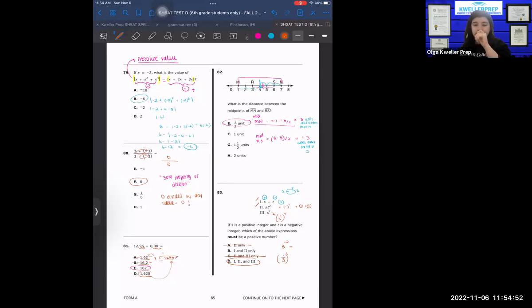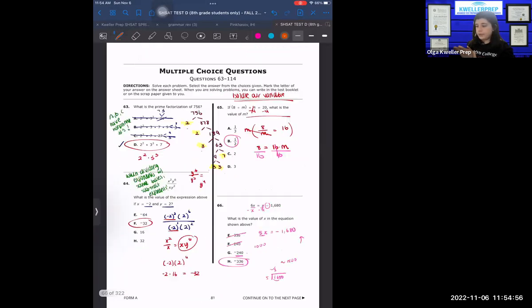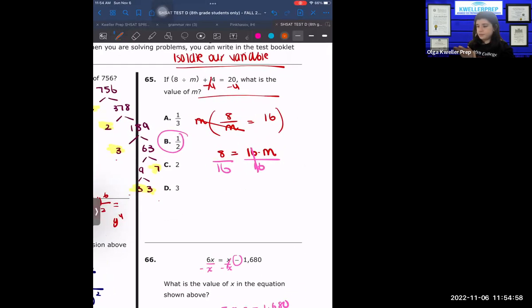Quadratics should not be on this test. Somebody said, can you review 65? You can multiply by 1/8 here too.